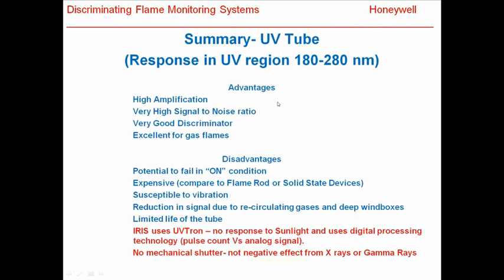So let me go to the next slide. Summary of a UV tube: its response is between 180 and 280 nanometer. The UV tube has some great advantages. It provides you with a basic high amplification straight from the tube itself. Very high signal to noise ratio. In fact, the noise is almost zero in the UV tube.